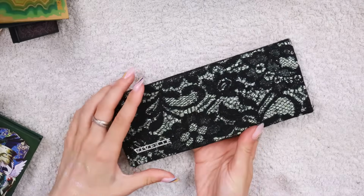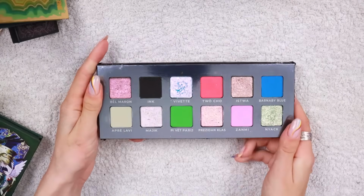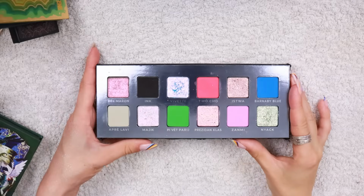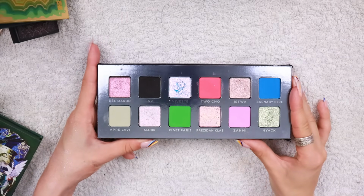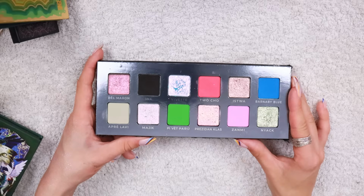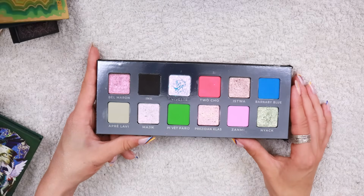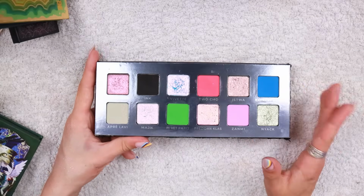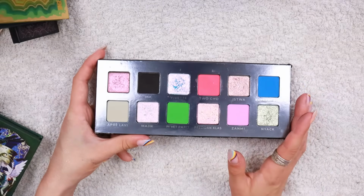And then this is, I think I ranked this my favourite palette that I have tried so far this year. This is the Vivette palette from Adept. I think that they've discontinued this, which is a personal attack on me. I love this palette so much. It is kind of crazy, but I love it.